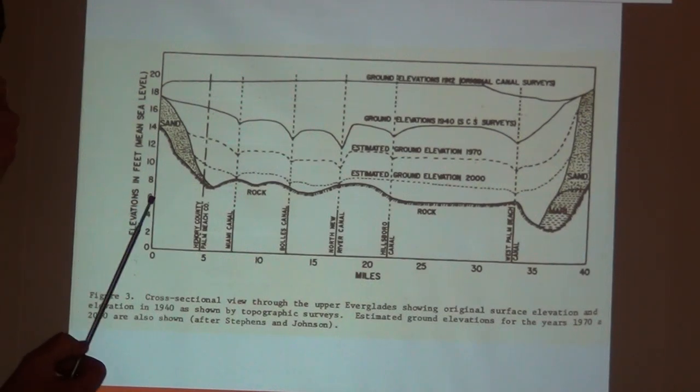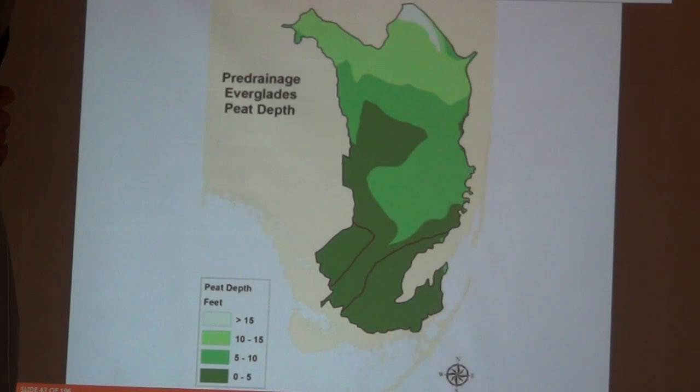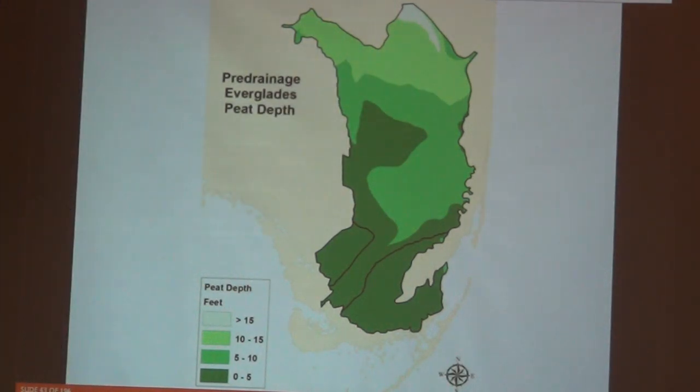The problem is if humans come along and now drain the wetland, that's of course what's happened to the northern third of the Everglades, we've drained it. Now what happens? You drain the organic peat, you expose it to the air, and now bacteria attack that organic peat and decompose it. Basically turn that organic matter into CO2 up in the air, and you release that nitrogen. And here just shows, before you drained it, you had up to 15 feet or more of organic peat in that trough.